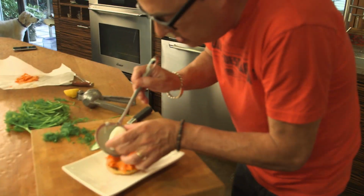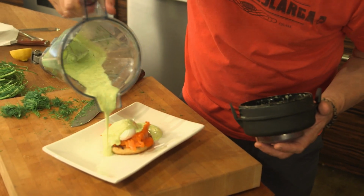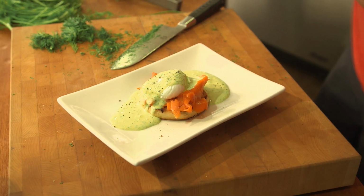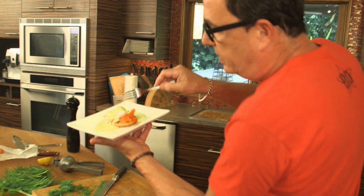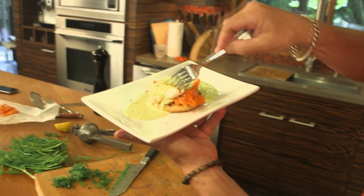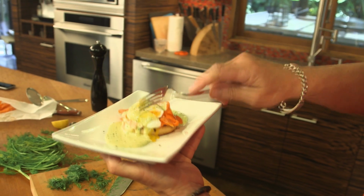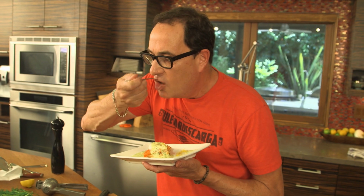Comes like this. And now ready for this? The dill hollandaise. Oh, shut the hell up. A little pepper. Number 2's down, almost ready to take a bite. Watch right here. Here's our yolk. See that? That's what we're talking about. You can do this at home, ladies and gentlemen. It's really simple.